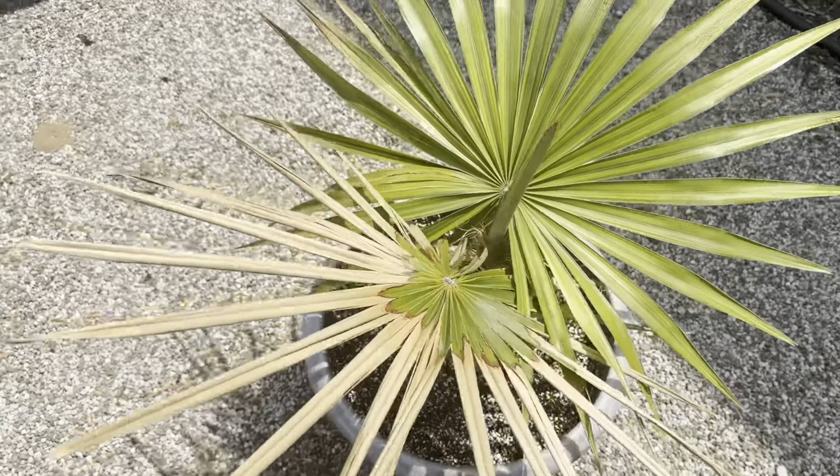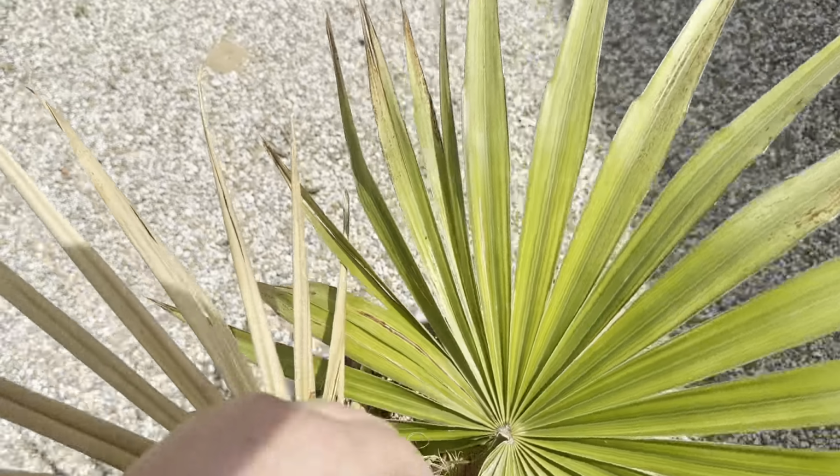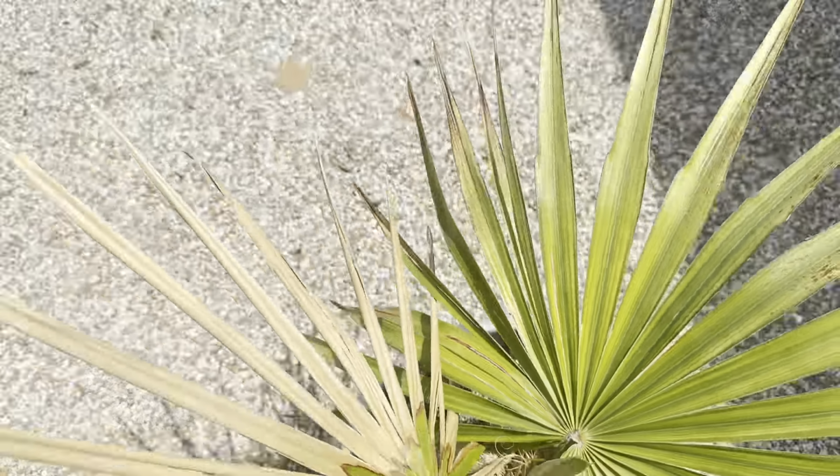However, since it's been outside and getting water, look at this spear coming up. And I think there's 2 spears in here. Yeah, there's 2 spears.